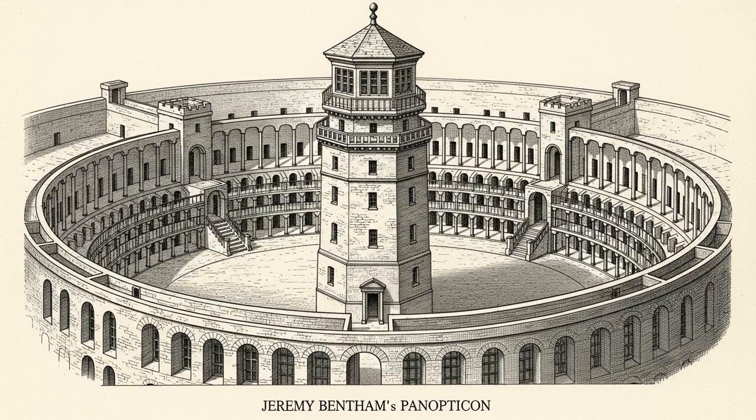In 1791, he conceived of the Panopticon. Imagine a circular building, with cells arranged around the edge. In the very center, there's a guard tower. From this tower, a single guard could theoretically see into every single cell.